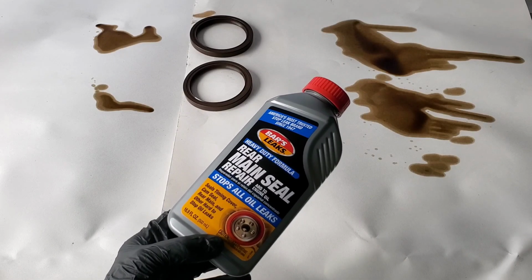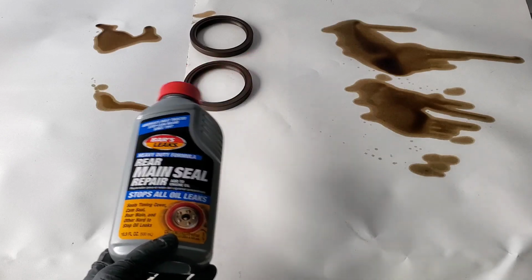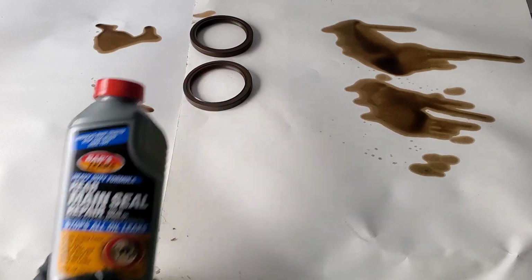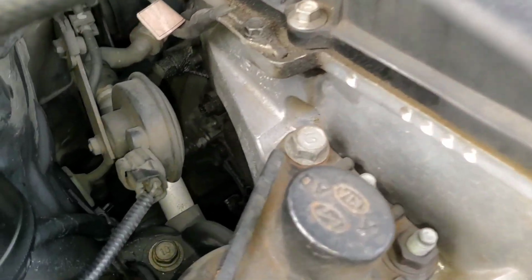I can't believe what Bars rear main seal repair did for my engine. Just check out these before and after results. It claims to stop all oil leaks, even crankshaft leaks. Okay, now allow me to show you this engine oil leak.